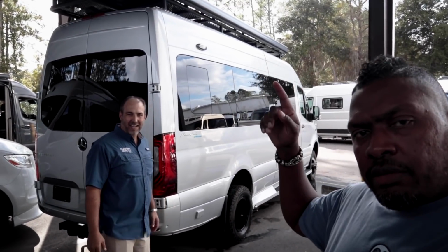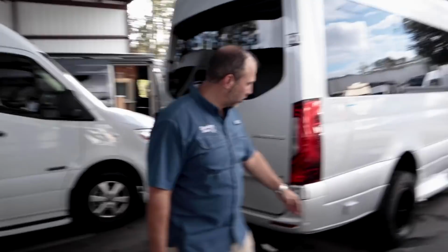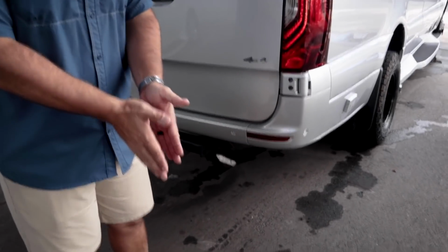2210. So just so you guys can get perspective, like we did in the other one, I can see here that this is a little bit shorter, about that much shorter. So the difference is right here. There's about 2 feet longer off the back.